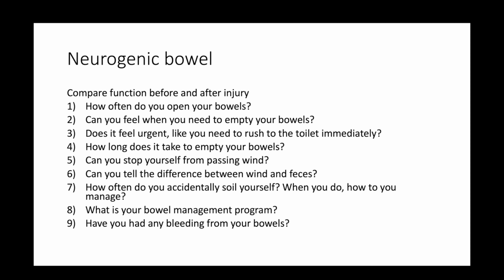Moving on to question 8, what is your bowel management program? And hopefully if a patient has a spinal cord injury, they have some sort of bowel program. They ideally need to be trying to empty their bowels once a day, as I mentioned before. This can be performed by digital stimulation, a PR medication such as a suppository or an enema. And the idea is to stimulate the bowels to open at least once a day at a predictable time.